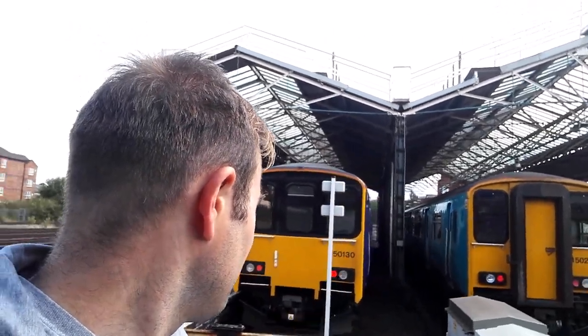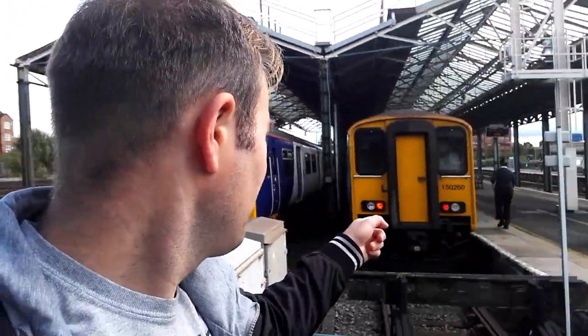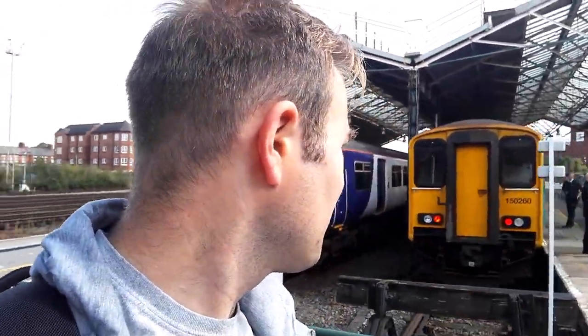Where these two 150s are. Got a Northern 150 without a door in the front, and an Arriva Trains Wales, they're not called that anymore, Transport for Wales 150 with a door in the front.